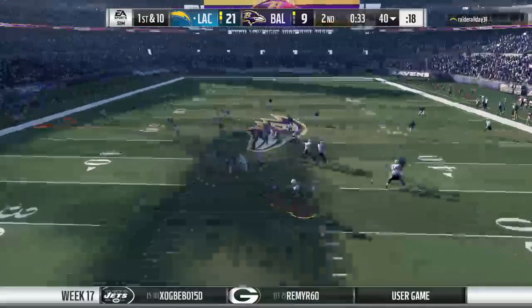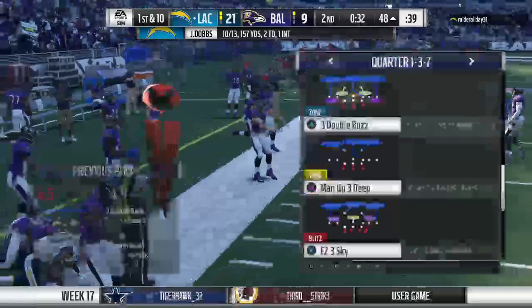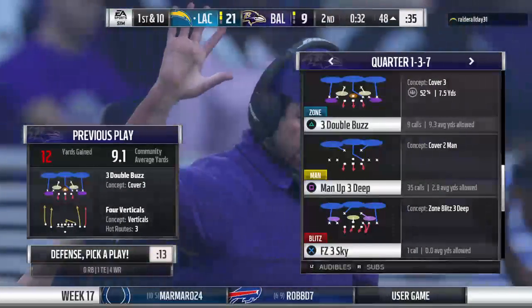On 1st and 10, Dobbs toward the sideline, and look at that catch. Dragging the toes, and that's going to be a first down. Well done. Give them 12 yards there. The Chargers have a first down.